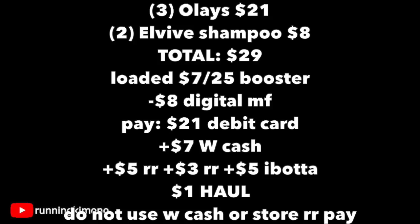Remember, do not use any Walgreens cash or store register rewards because it's going to mess things up. And triple check that you have the same IBOTTA rebates as I'm describing, because if you don't, obviously it's going to affect your deal greatly.